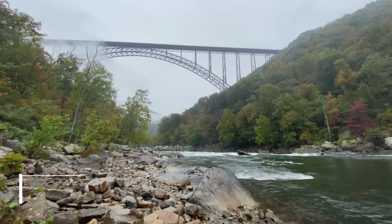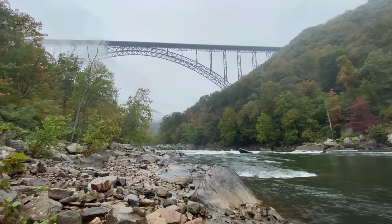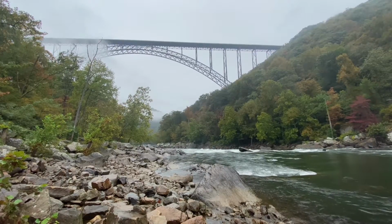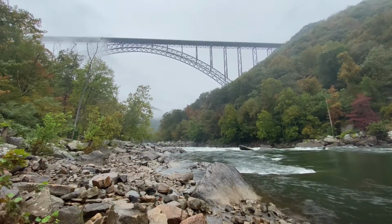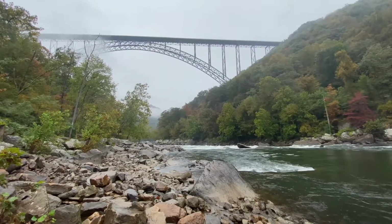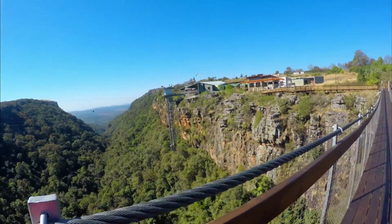The Royal Gorge Bridge in Colorado is the highest bridge in the country and one of the highest in the world, rising approximately 956 feet over the Arkansas River. Built in 1929, the bridge connects both ends of the Royal Gorge, one of the deepest canyons in the United States, and offers a great view of the unique and sprawling landscape.